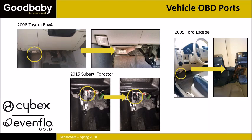In case you're not familiar with an OBD or onboard diagnostic port, this is what a few of them look like. You can generally find this underneath the dashboard on the driver side of the vehicle. Inside the app, we give you some more information as well about how to find that in your particular vehicle.